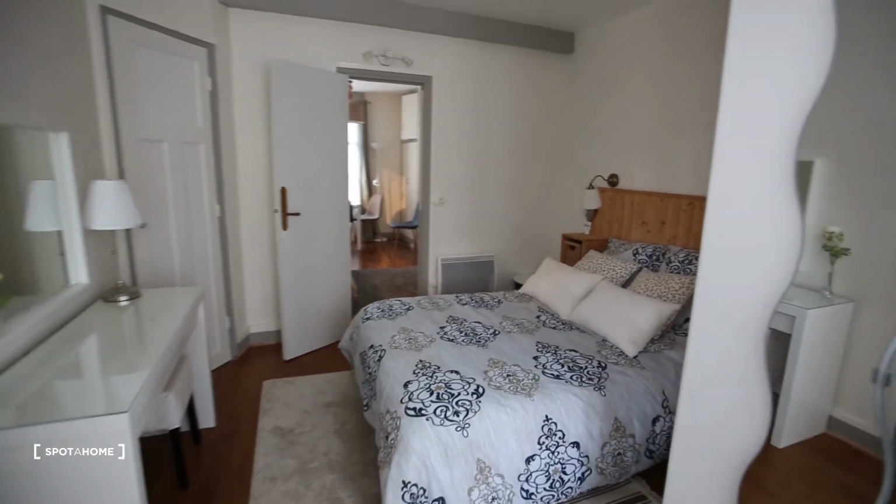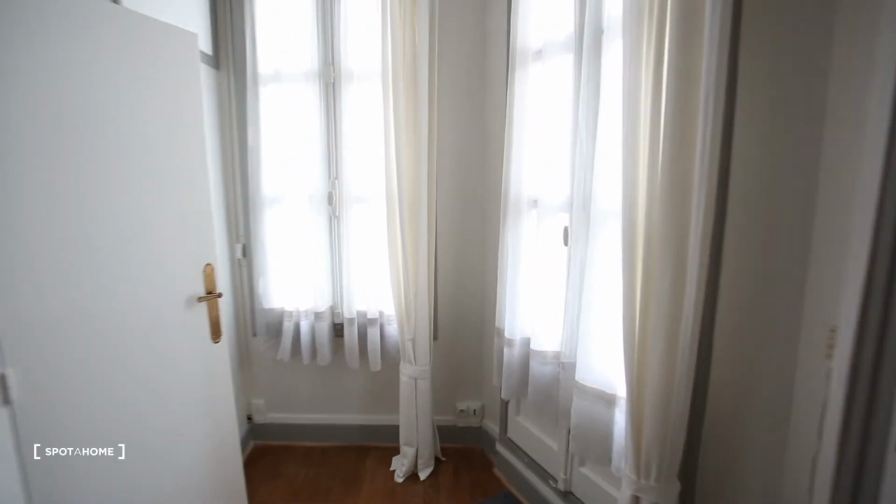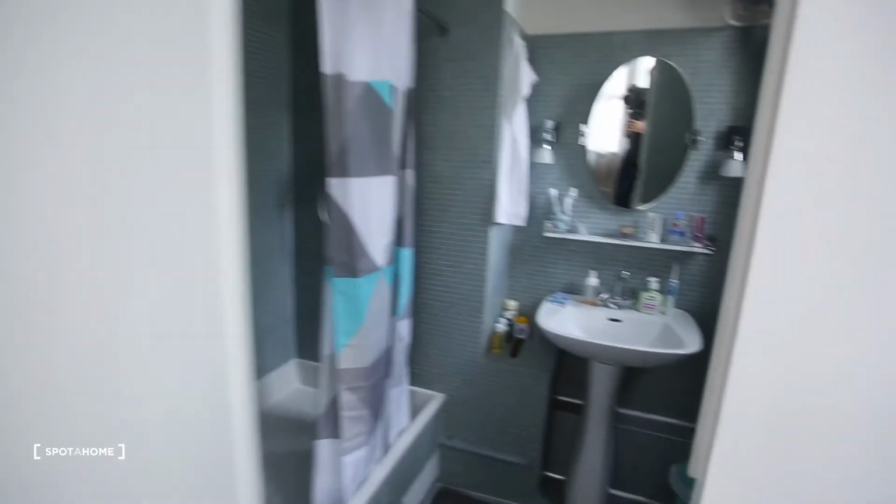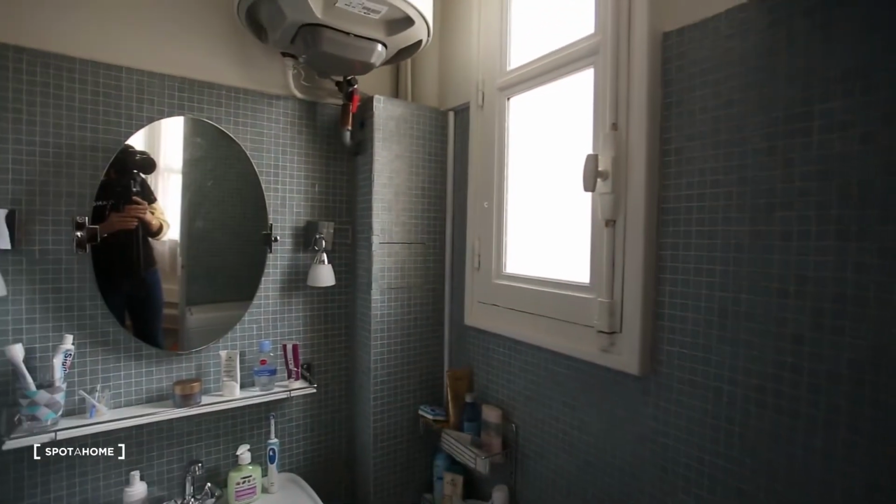Really luminous. You have two big windows here. And then a lot of storage here also. And then here an ensuite bathroom. So with a shower, sink, toilet, and a window, so that's also really nice.